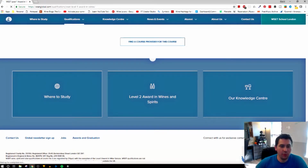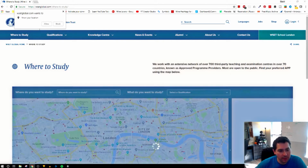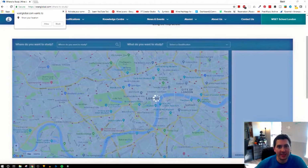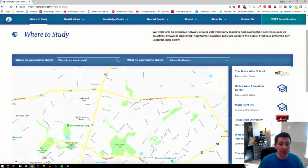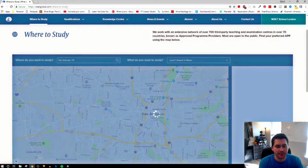So you wait for the internet to kindly return that nugget of information to you, and you get this really cool map. It starts you off in London because they're based out of there, and that's where they wanted to center the map, which makes total sense. I'm going to allow for my location to be used. So I went ahead and already brought the map close to where I live. Now I'm going to say I want to study in San Antonio, Texas, and I want my qualification to be the level 1 in wine. So let's see what pops up.